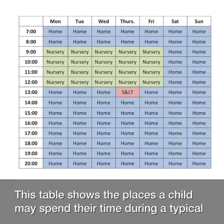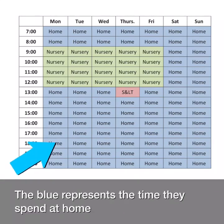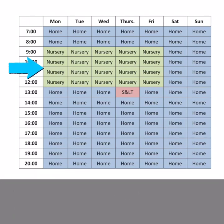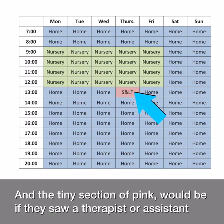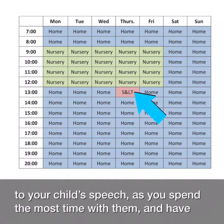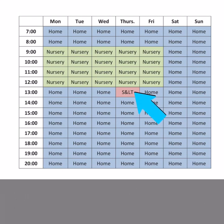This table shows the places a child may spend their time during a typical week. The blue represents the time they spend at home. The green would be the time they're at nursery each morning. And the tiny section of pink would be if they saw a therapist or assistant once a week. As parents and carers, you can make the biggest difference to your child's speech as you spend the most time with them and have the most opportunities. We want to make sure that you feel confident and equipped for this.